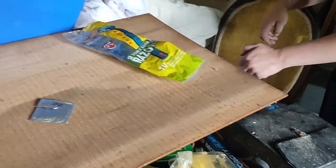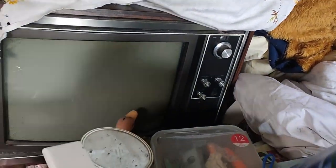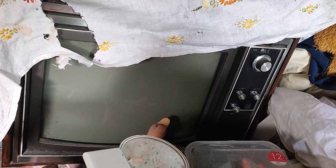Oh. Can you just lift that TV? Oh, I haven't seen one like that. Oh, it's an old Sony. It's quite an old one. It's in mint condition as well. Yeah. I'm not being funny, but I bet that works, that one.